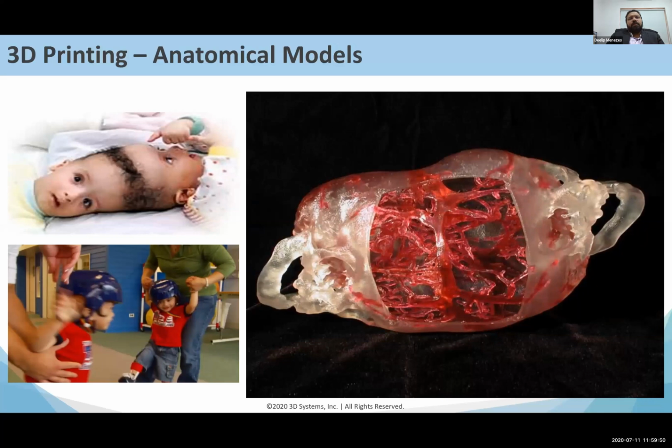This is a very interesting case. So 10 years ago, there was this case of conjoined twins. And as you know, the doctors normally need to take a call, which kid should live and which kid can't live. That is because they have to split up the internal organs in such a way that one kid gets a higher chance of survival.